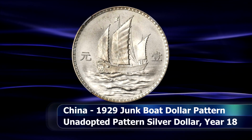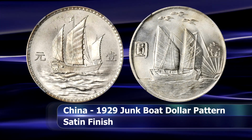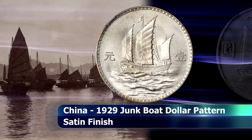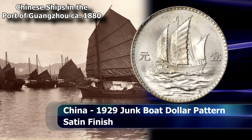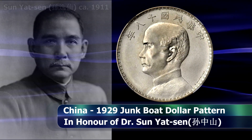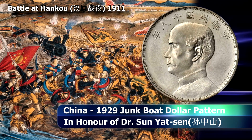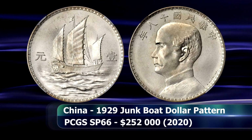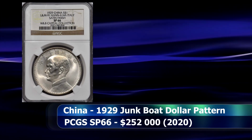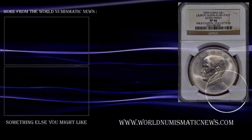Though the design was ultimately unadopted, the basic building blocks are all in place for what would 3 years later become the Dr. Sun Yat-sen dollar coins, known perhaps better in the West as the Chinese junk boat dollars, owing to the Chinese sailing ship featuring so prominently on the reverse, known as a junk. The coin was intended to honor Dr. Sun Yat-sen, the first provisional president of the Chinese Republic, dubbed as the father of the nation and a key figure in the Chinese Revolution of 1911, which brought a definitive end to almost 2,000 years of imperial rule in China. Residing in an NGC slab with a grade of SP66, the coin sold at auction for $252,000.